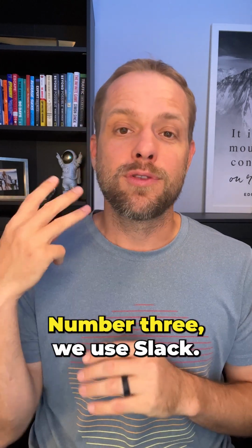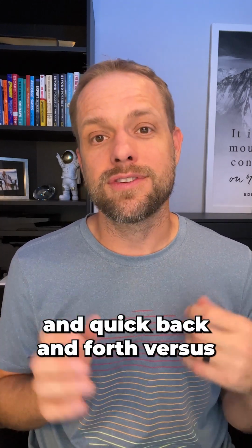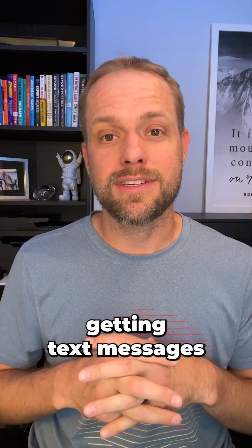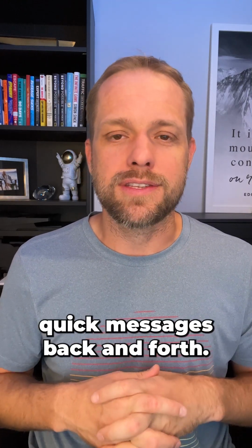Number 3, we use Slack. Slack is a great tool just to do all the quick messages and quick back and forth versus having to send emails or text messaging. I hate getting text messages because I feel like that should be reserved for personal messages. So Slack's a great tool to get quick messages back and forth.